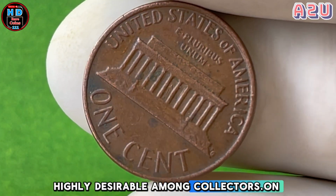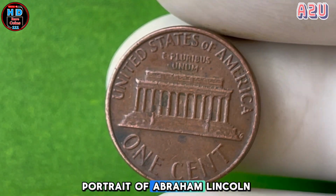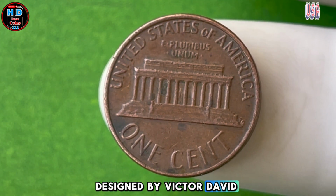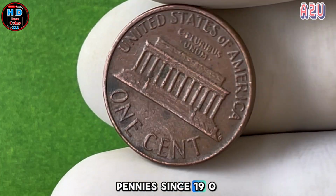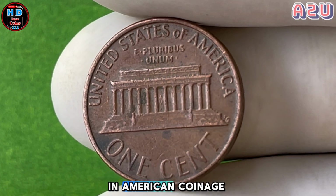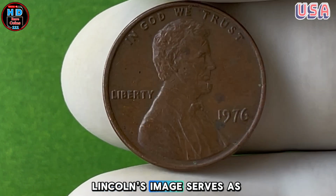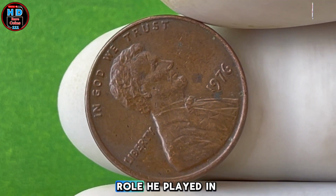On the obverse side, you'll find the iconic portrait of Abraham Lincoln, designed by Victor David Brenner. This design has graced the front of the penny since 1909 and remains one of the most recognizable images in American coinage. Lincoln's image serves as a reminder of his leadership, integrity, and the pivotal role he played in shaping the nation.